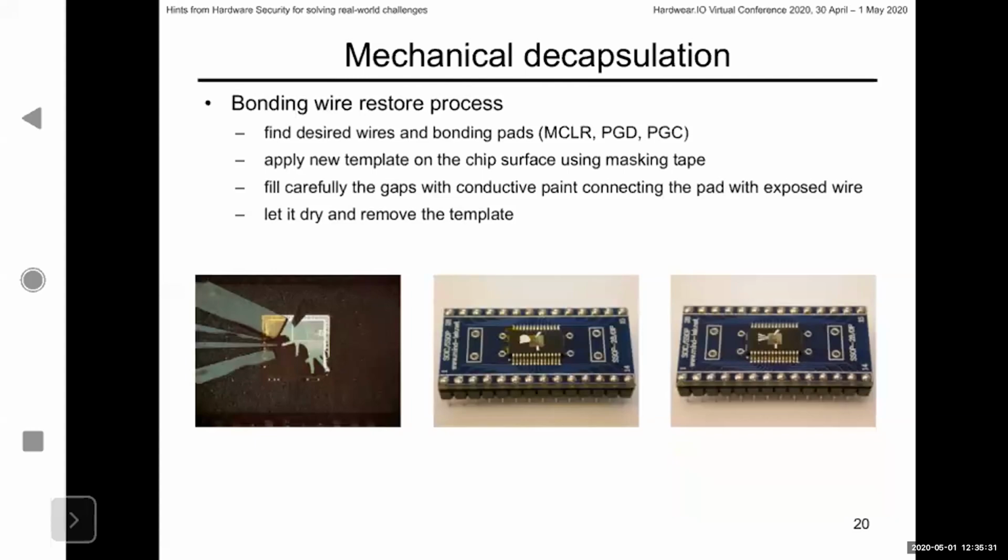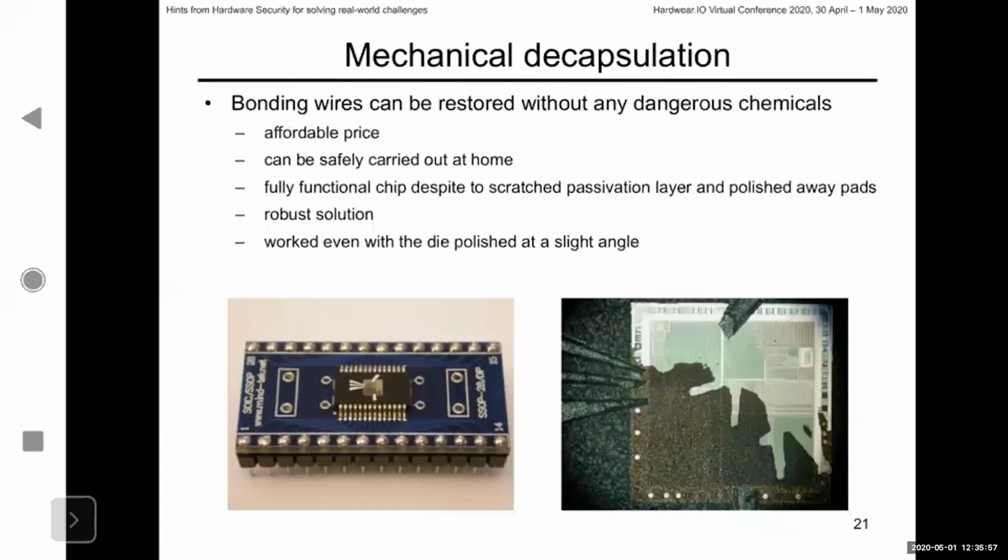And then I repeated the process for the remaining three pins that are required for the PIC microcontroller to be connected to the programmer. So again, apply the template to mask everything but the required three pins. And then after drying it up and removing, you can see the result on the last picture. And then I put it into the programmer, and that works pretty well. And you can see the result.